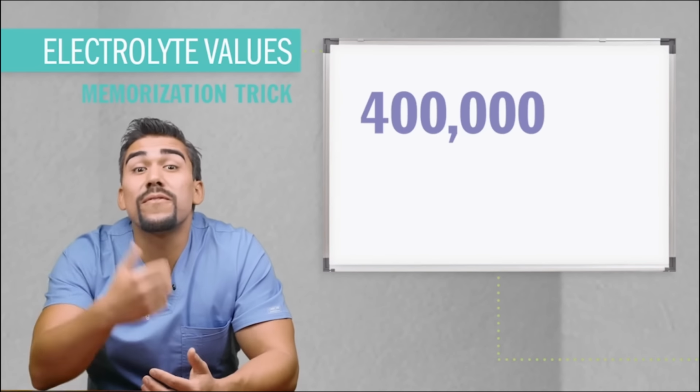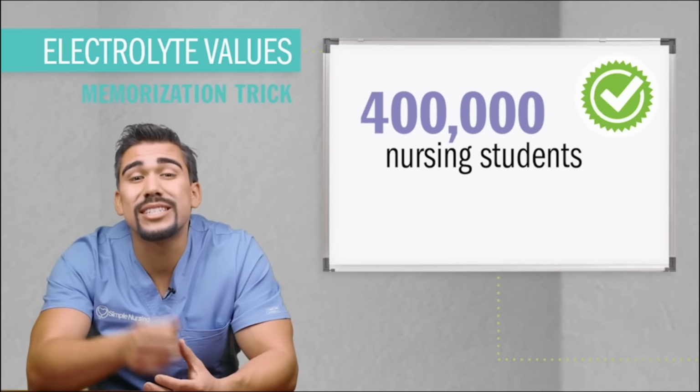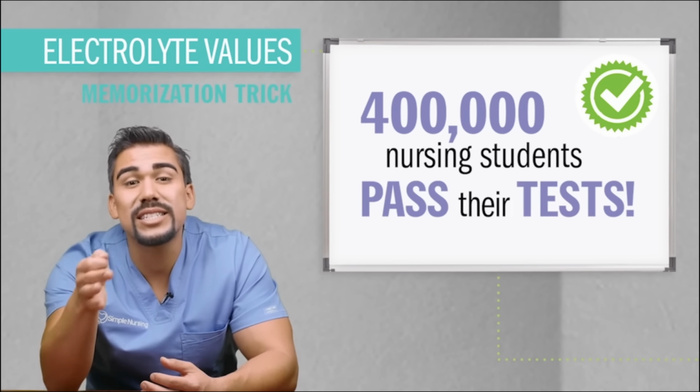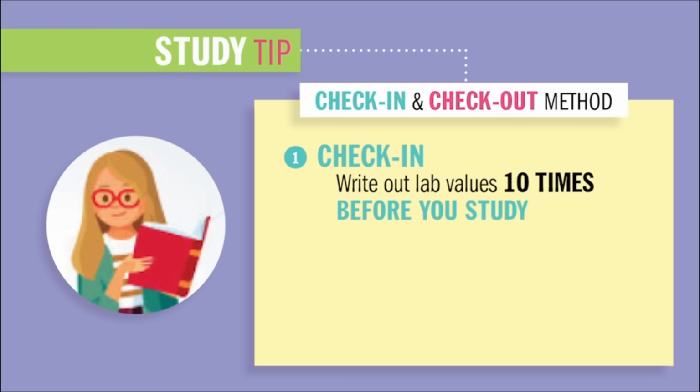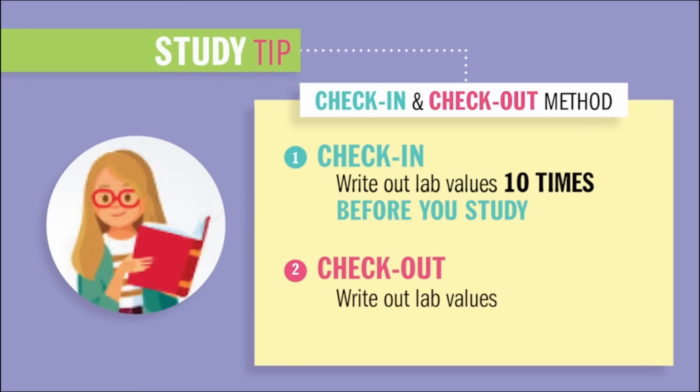And there's no other way of really getting around it but to memorize it, kind of like a phone number. So here's a little trick that's helped over 400,000 nursing students just like you pass their tests from years past. I call it our check-in and check-out method. So step number 1 is you write out these values at least 10 times before you study. This is called the check-in method. Then guys, you write them out 10 times again after you study for the day.